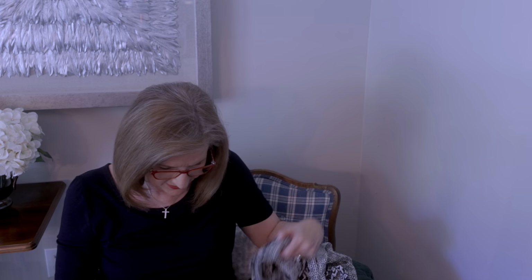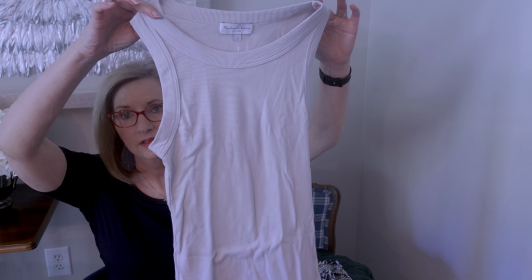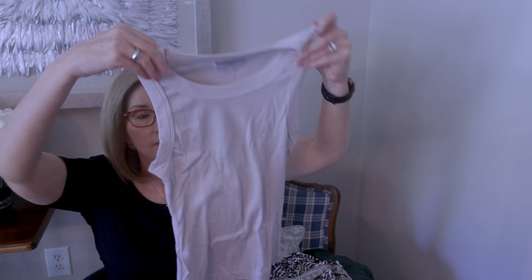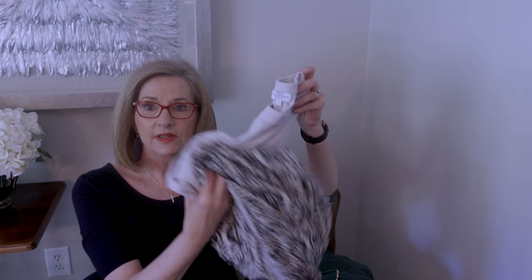And then they put that with the Nola Ultra Rib Tank, which I got in another Trendsend. So I do own this top 100%. But that looks cute. And then they put this with the jean jacket as well. So I will go try that on and be right back.